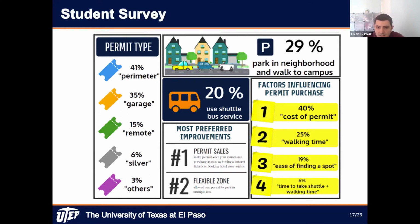The most interesting finding from the survey was the rate of students who park in the neighborhoods. Among the 80% of the students who drive to campus, 29% reported that they park in the neighborhood of the campus. That also clarifies our doubt when we were checking the UTEP permit sales. And about the shuttle use, it has been found that only 20% of the students prefer to use the free shuttle service.